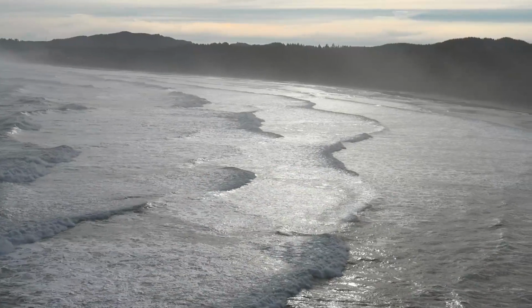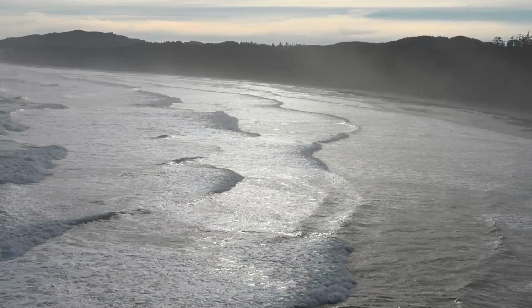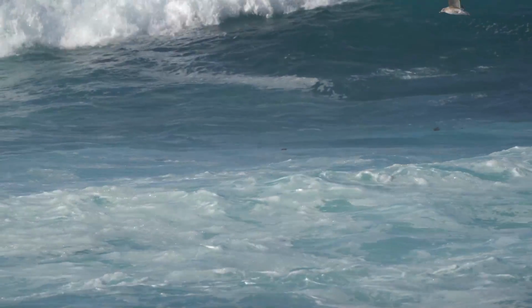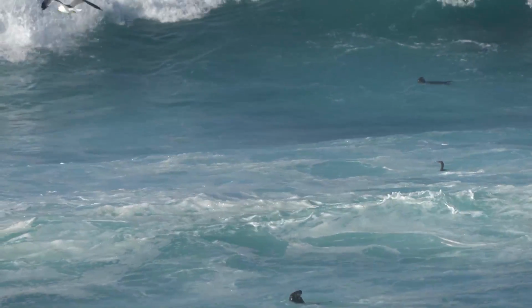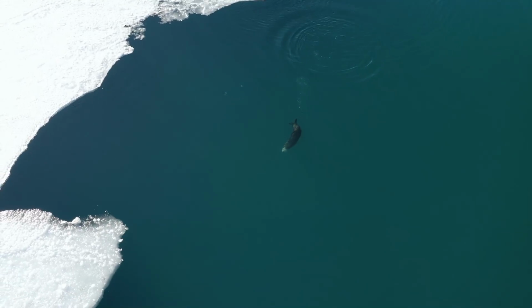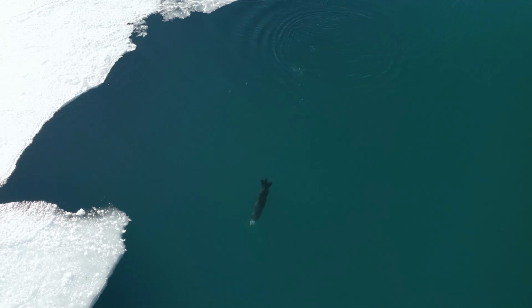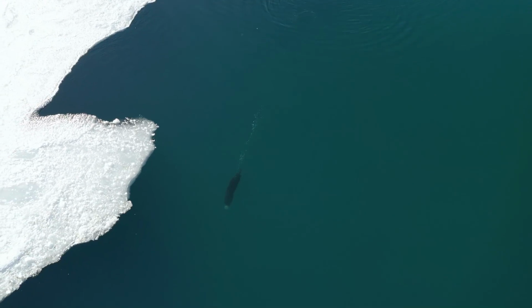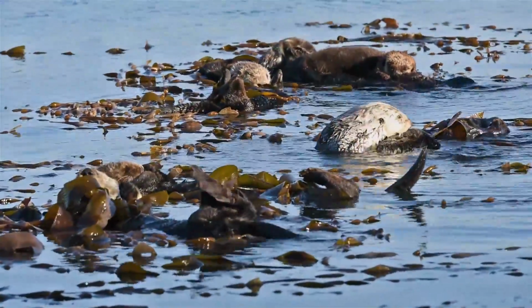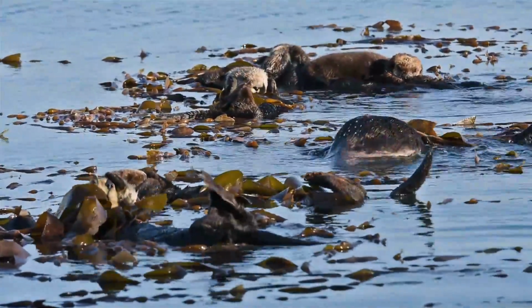Before our final species, we will be heading to the coasts of the Northern Pacific, as we have the sea otter. Now, as you might be able to guess by this otter's name, it is found in marine environments, and they are among the smallest of the marine mammals. Despite this, they are the heaviest members of the weasel family, and this is partly down to their thick coat of fur. They have the densest fur in the animal kingdom, and this allows them to trap air and keep warm in cold waters.